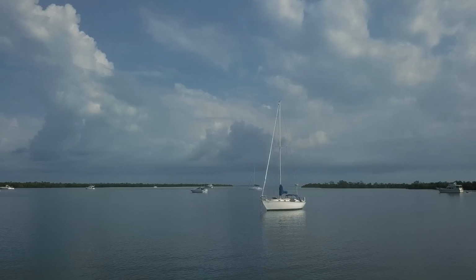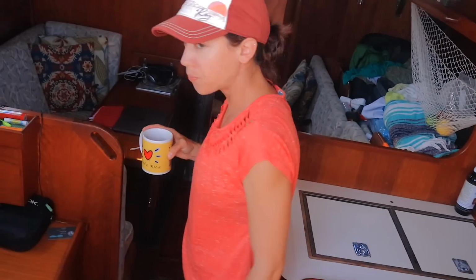So we've been anchored out in Cayo Costa for the last 2 nights. We saw a youngish couple come into the anchorage and thought we'd go over and introduce ourselves because we don't see a whole lot of younger people out sailing. And just so happens they are Annie and Phillip from Have Wind Will Travel. It's a website that Annie started, and they're avid kiteboarders. So this morning they came over and invited us to head over to the beach with them. So we're gonna go have a picnic lunch, and today we play.